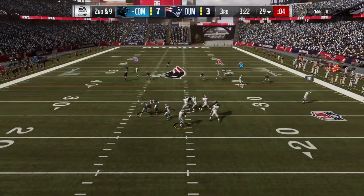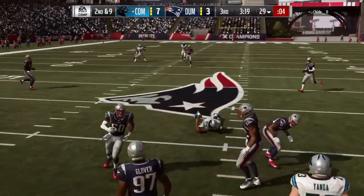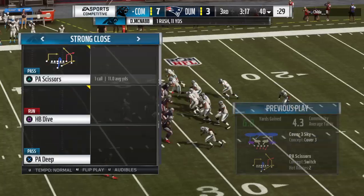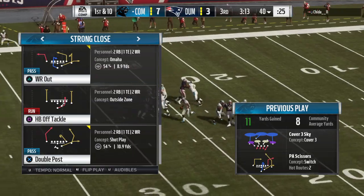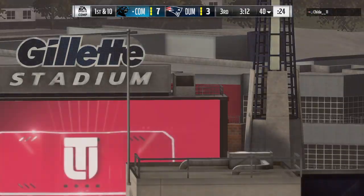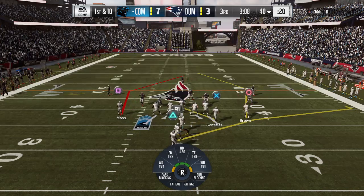Ohio! McNabb to throw. Stepping up, he's going to keep it. And he'll slide down to avoid the contact. Nothing open downfield. He keeps it himself for 11 and a first down. That's something we have not seen him do to this point, and that's take the ball, tuck it, and run.